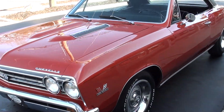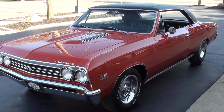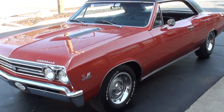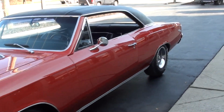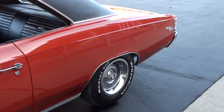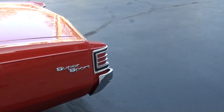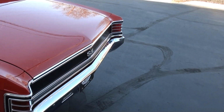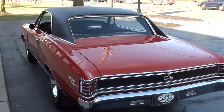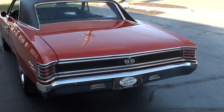Today, guys, we're going to take a look at just a slick 1967 Chevrolet Chevelle. This is a true 138 Super Sport car, guys, and it is also a matching numbers 396. Nice car. I actually got a buddy, bought this car a few years ago from a buddy of mine out of North Carolina. Sold it, and I just bought it back here from a local gentleman that I had sold it to. Good car. Like I say, just 2-3 years ago, car underwent a complete frame-off restoration.